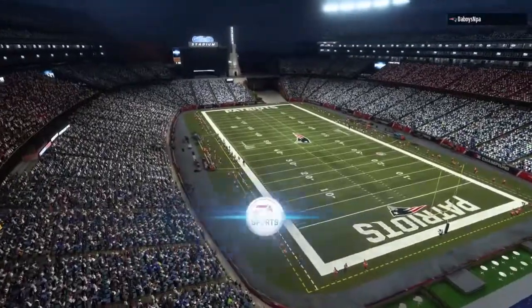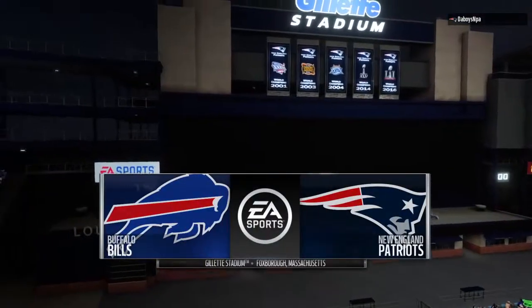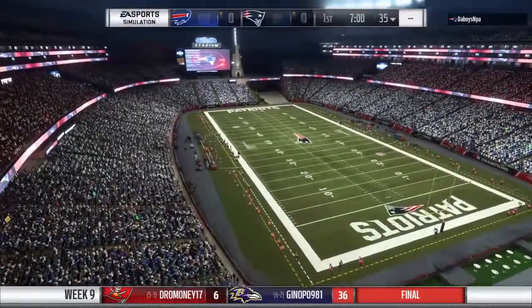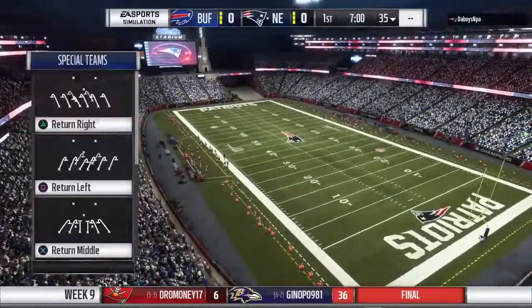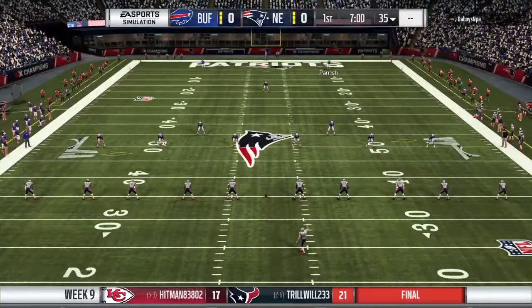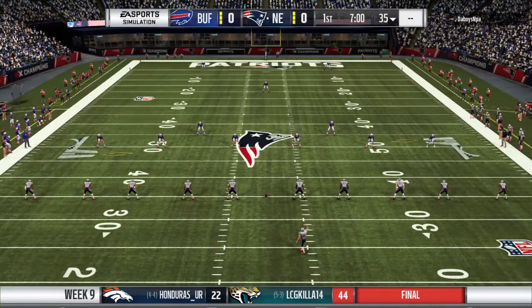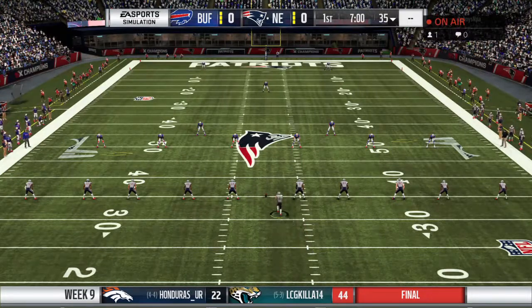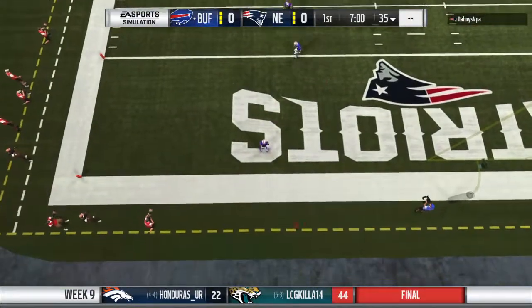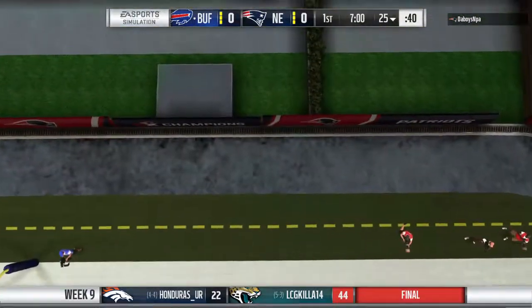EA Sports coverage of the National Football League brings us to Gillette Stadium in Foxborough, Mass. The scene a few moments ago, here it is. It's unlike any other in sport as both teams made their way out of the tunnel. These folks are fired up as their guys are ready to do battle between the Buffalo Bills and the New England Patriots. The first 2 months of the regular season down. What will the final two bring us as we're off in Week 9?